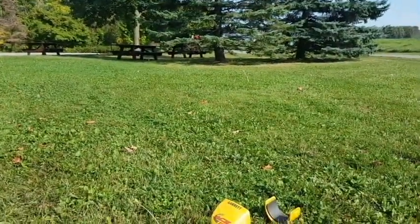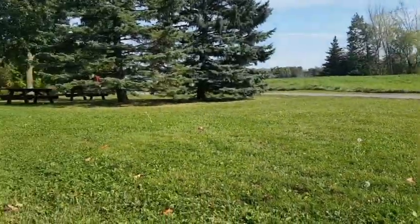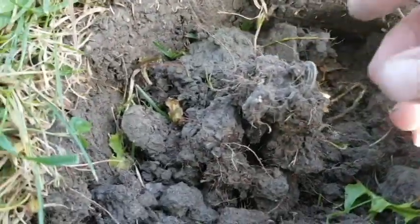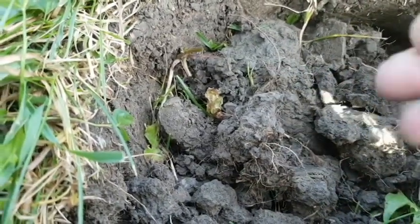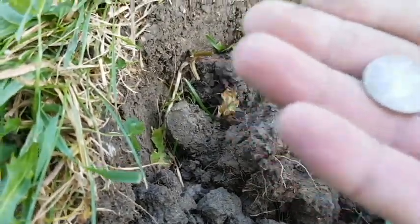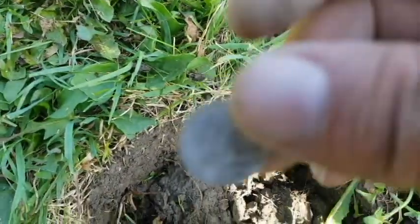Well, I'm here in Ottawa. Decided to hit a park very near where the Prime Minister lives. Look at my hole here. And I got a coin. Right here. That's what it is. It's a dime. What year is it? Let's see the year.